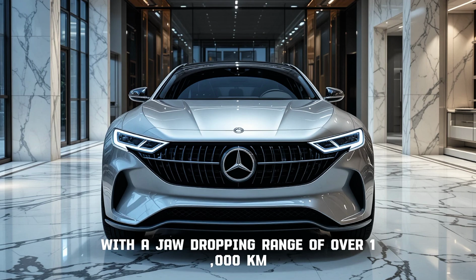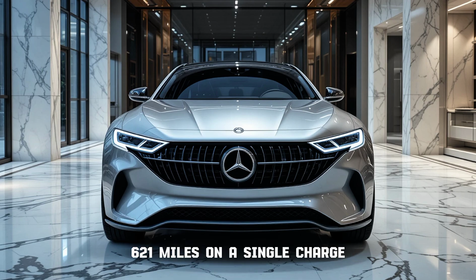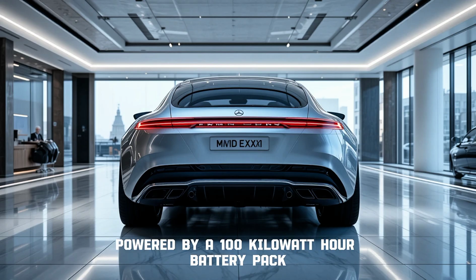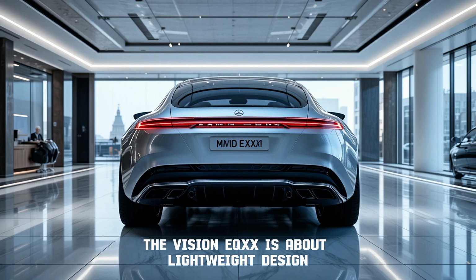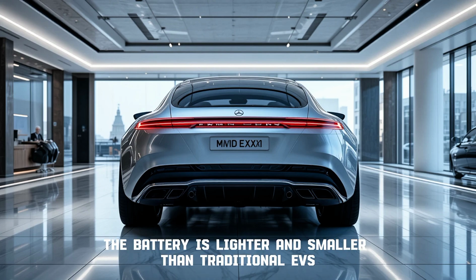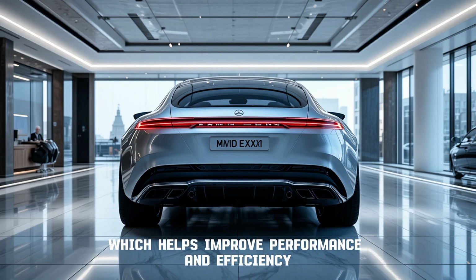With a jaw-dropping range of over 1,000 kilometers, 621 miles, on a single charge, this car proves that range anxiety can be a thing of the past. Powered by a 100 kilowatt-hour battery pack, the Vision EQXX is about lightweight design, cutting-edge aerodynamics, and software innovation. The battery is lighter and smaller than traditional EVs, which helps improve performance and efficiency.